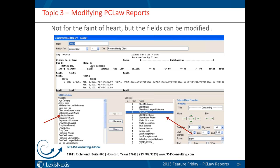So what we're seeing is the default report, and the first thing that we would want to do is change the name so that we're able to save it as a new report. We're not allowed to change the default report and save the default report in PCLaw, which is a very good thing. The programmers have protected us from ourselves, because if we went in and made a terrible mess of the report, then we wouldn't have an accounts receivable, and that would be a very bad day. But if we're able to only save it as a new report, it really doesn't matter what we do to it. We're not affecting anything or any of the functionality in PCLaw. So don't be afraid to go in and explore.